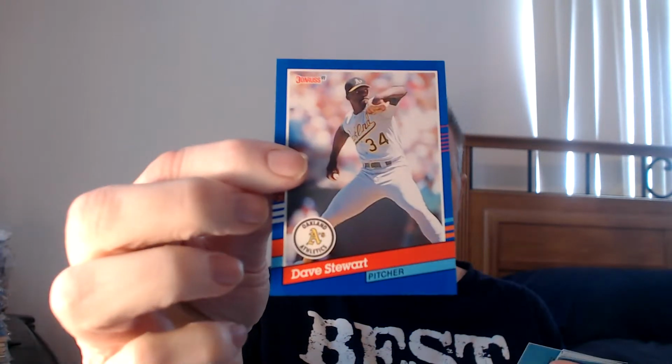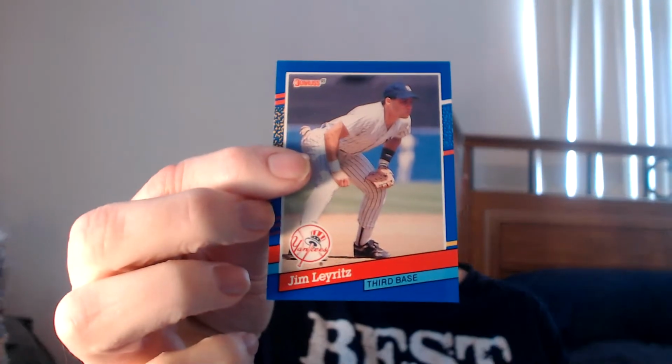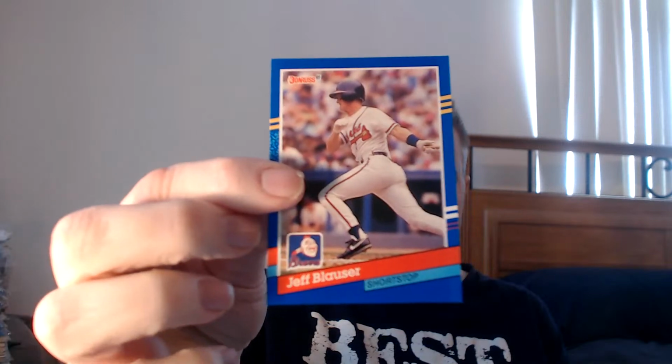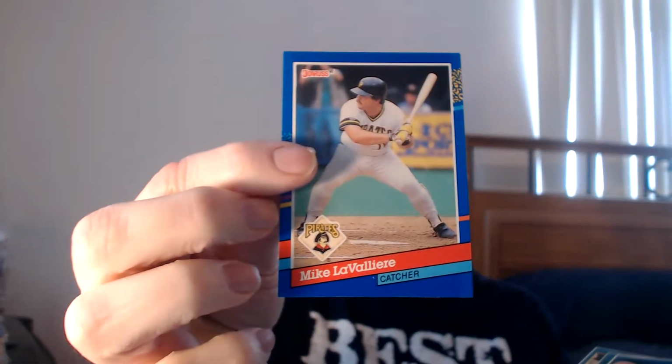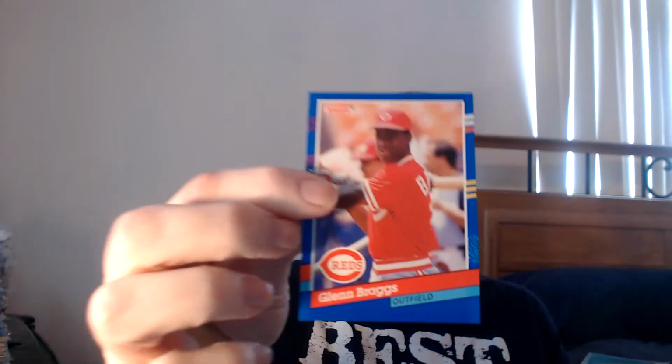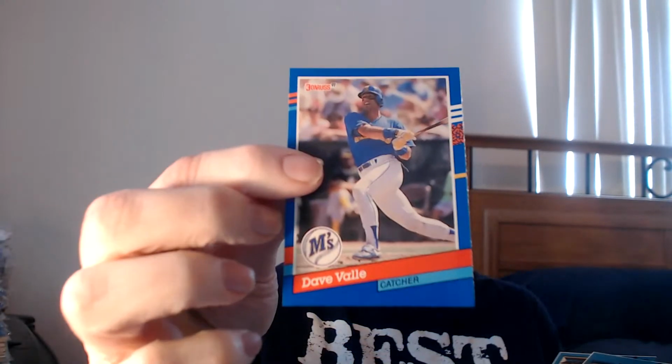Then we have Dave Stewart of the Oakland A's, Jim Leyritz of the New York Yankees, Kal Daniels of the Los Angeles Dodgers, Jeff Blauser of the Atlanta Braves, Mike LaValliere of the Pittsburgh Pirates, a Diamond Kings card of Delino DeShields of the Montreal Expos. Then we have Greg Briley of the Seattle Mariners, but there are two cards there. There's Greg. Behind him is Mackey Sasser of the New York Mets. Then we have Glenn Braggs of the Cincinnati Reds, Dave Valle of the Seattle Mariners, a Diamond Kings card of Rafael Palmeiro from the Texas Rangers, and Greg Maddux, Hall of Famer for the Chicago Cubs.